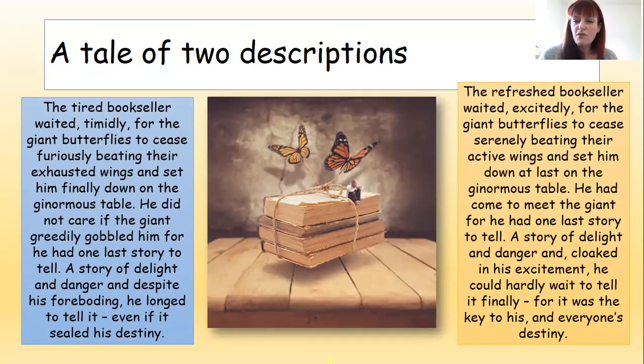So, the refreshed bookseller waited excitedly for the giant butterflies to cease serenely beating their active wings and set him down at last on the ginormous table. He had come to meet the giant, for he had one last story to tell, a story of delight and danger, and, cloaked in his excitement, he could hardly wait to tell it, finally, for it was the key to his and everyone's destiny. Okay.